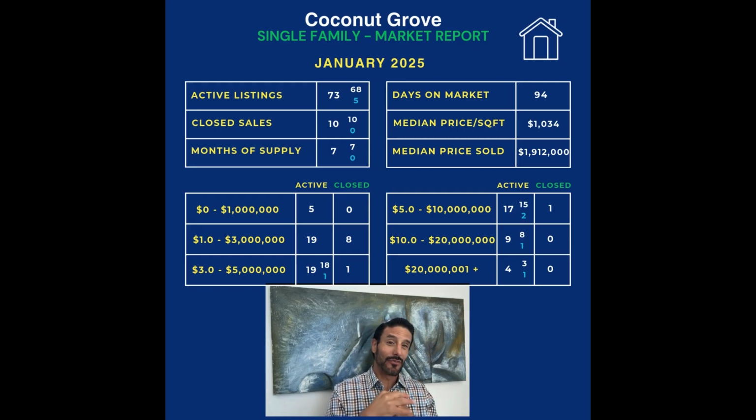And let's just start with that first box, which is $1 million and under. There's only 5 homes listed for sale in Coconut Grove at $1 million and less. That's pretty strong for a neighborhood.